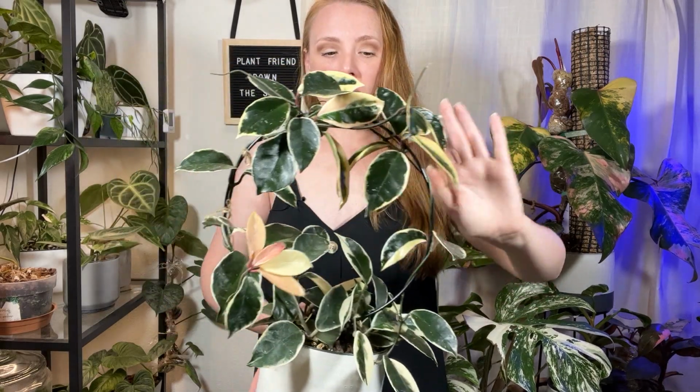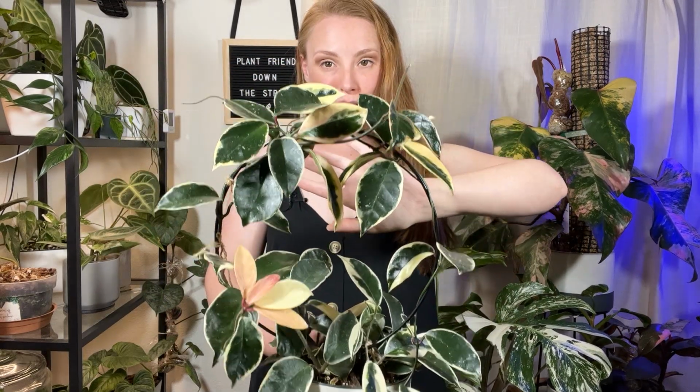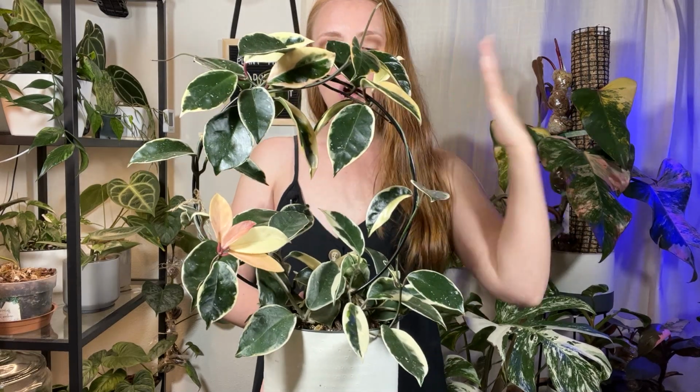So this plant faces the window. It's a southeast window, but the window is obscured by a bunch of buildings, so it's very bright, indirect light. I don't think this plant gets direct sunlight really at all, but it faces the window, which is why all of the foliage is facing one way, which looks so good.